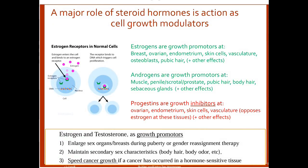So as I said, a major role of them is cell growth modulators. And we see that as being important in tissue differentiation for sex organs in utero, but we also see it during puberty or during gender reassignment therapy for enlarging sex organs, for the ones that are sensitive to the hormone that you're looking at. And so the two that have a large growth promoter function are going to be estrogens and androgens.